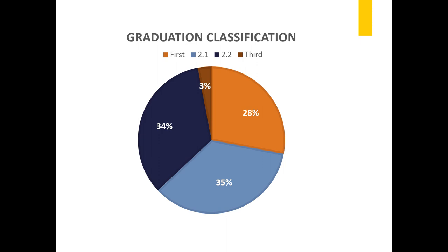And the reason for that is that we're constantly working with you. We've tried to find out where your boundaries are. And if your boundary is at third class, we will put extra work and drive extra work through yourselves to make sure that you can raise your profile and get into a 2-2 bracket. Same situation with 2-2 to 2-1 and 2-1s to firsts. We will put that energy and effort into working with you to make sure that you get your best degree profile leaving the university.